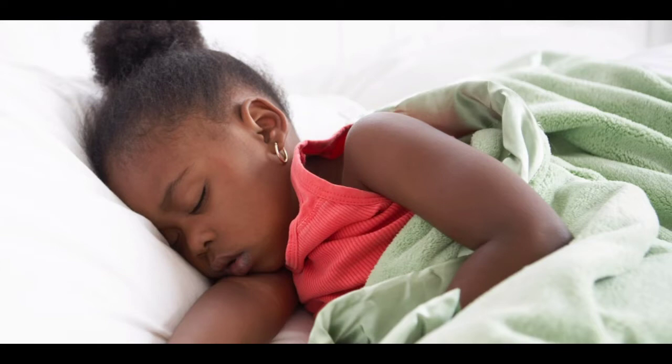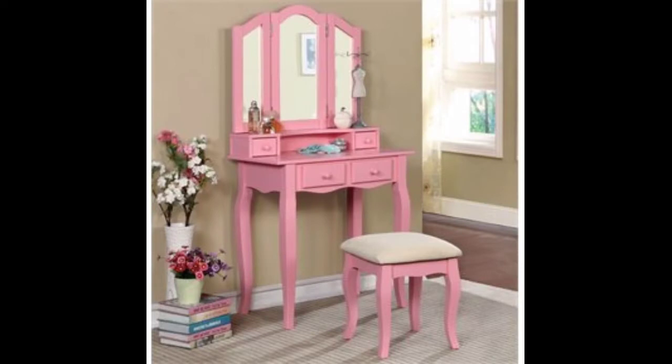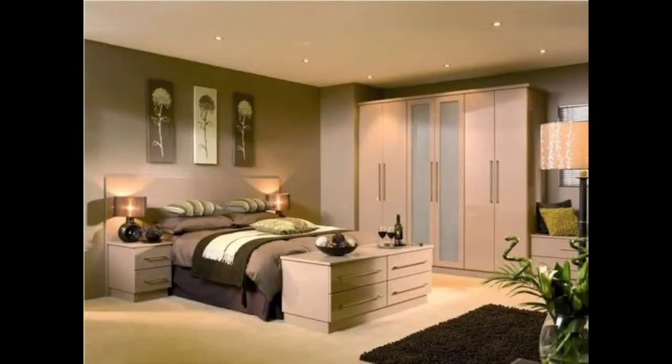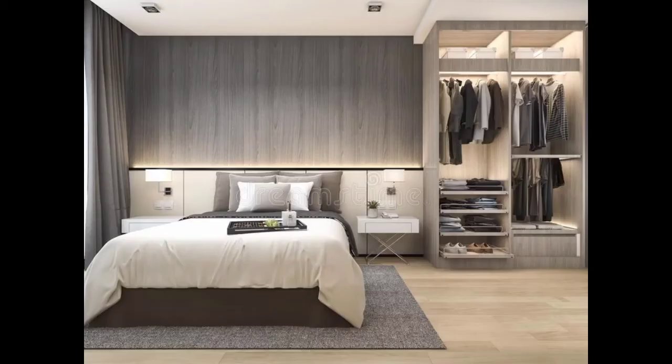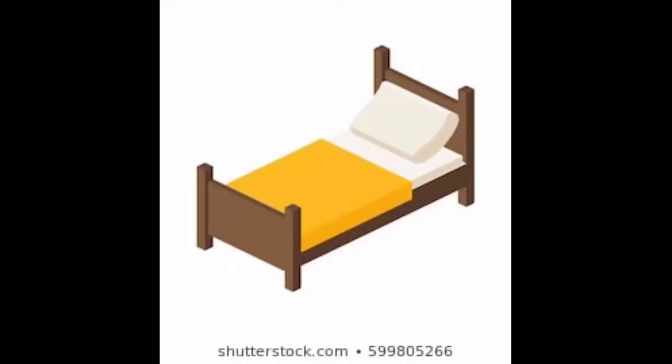There are different items in the bedroom, and these items are bed, pillow, wardrobe, chairs, table, and also dressing mirror. In a bedroom, the floor may be covered with rug, carpet, or tiles. The windows are covered with curtains. And also, the bed should be well made.